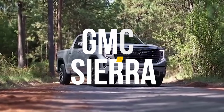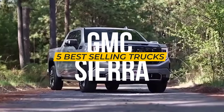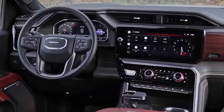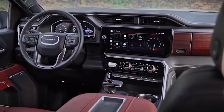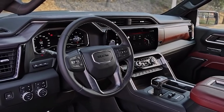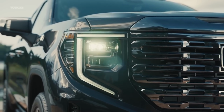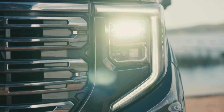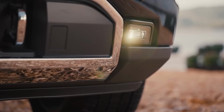The 2024 GMC 1500 Denali is the epitome of luxury and performance in the truck market. It features a powerful V8 engine, delivering excellent towing and hauling capabilities. The Denali's interior is a plush haven with premium materials, advanced technology, and spacious seating. Highlights include the intuitive infotainment system, wireless charging, and a Bose premium sound system. The exterior showcases a bold design with a distinctive chrome grille and sleek LED lighting. With its combination of strength, sophistication, and cutting-edge features, the 2024 GMC 1500 Denali sets a high standard for luxury trucks.